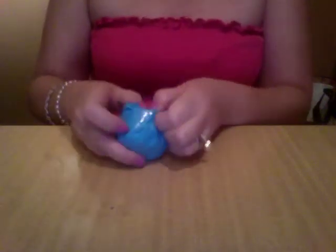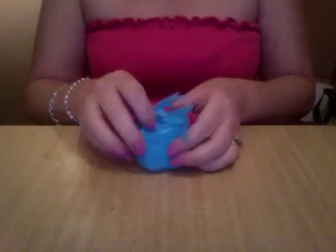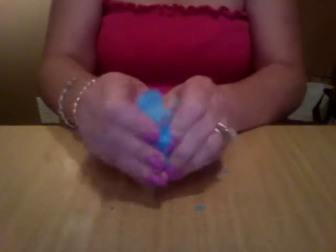Alright, and then I have this little round bubble. And I think I know what this is. Should I say? I'm talking to my daughters and they're ignoring me. Wow, I think it's a color tattoo.